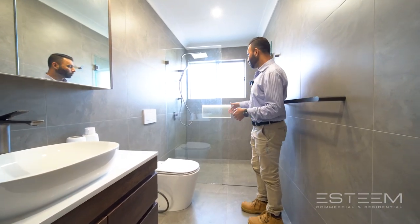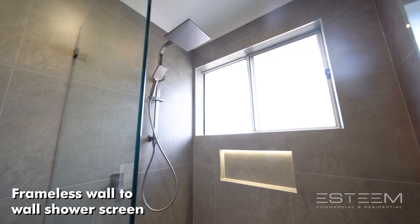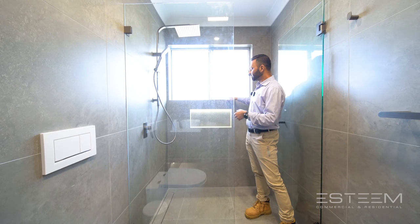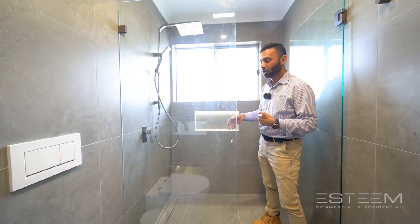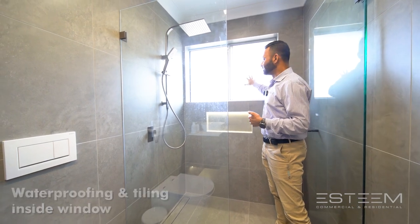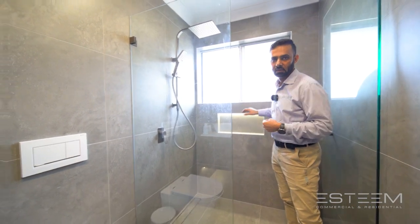and a wall-to-wall shower with a niche and an LED strip in there. And again, gunmetal finish. Because this window is coming in the shower area, we actually put tiling inside the window with the waterproofing and all of that. So in the long run, it saves the window as well.